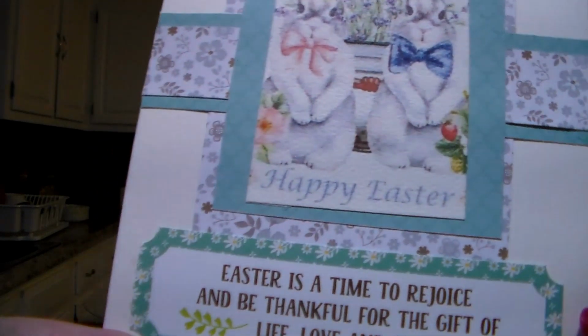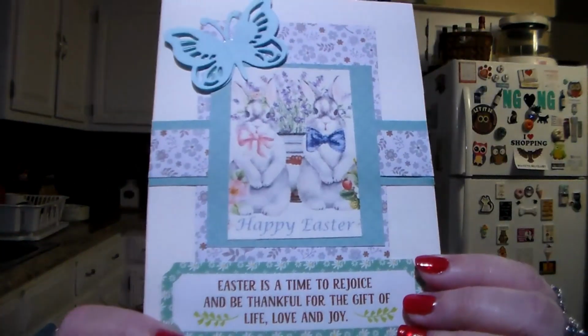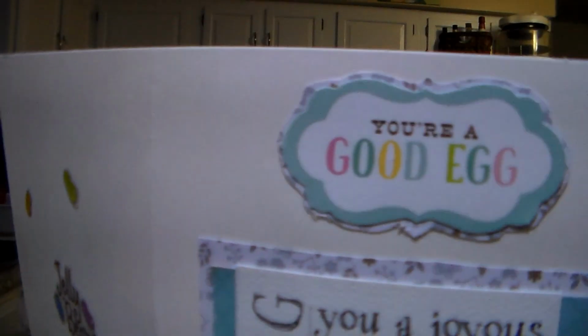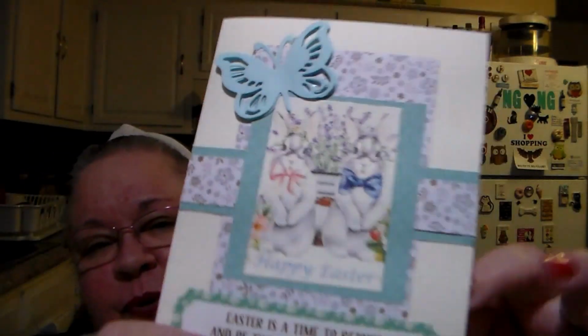All right, so here's the beautiful card. Look at this. Isn't that pretty, what she made? On the back she writes, made by Cindy. And it says, happy Easter. Easter is a time to rejoice and be thankful for the gift of life, love, and joy. And then inside, she put on one side a little sticker that says, jelly beans. And then says, you're a good egg. It says, wishing you a joyous Easter and a delightful spring. Happy Easter, Cindy Lou. There's the jelly bean sticker. And then there's where she had put that. Isn't that pretty? That is beautiful. Beautiful job, Cindy. Thank you.